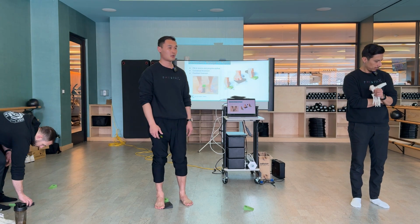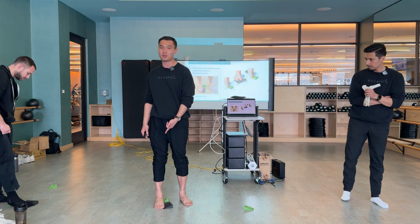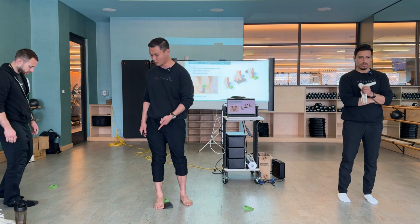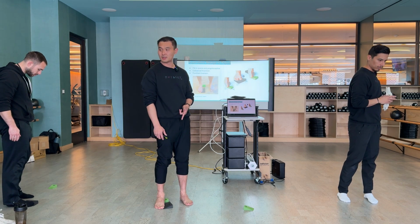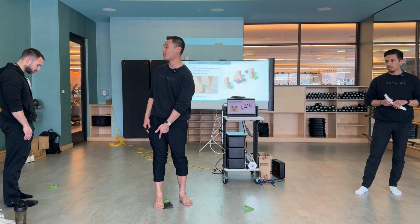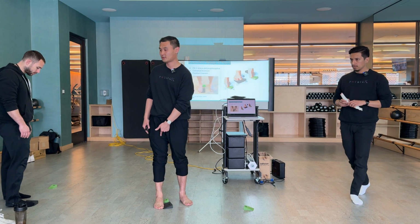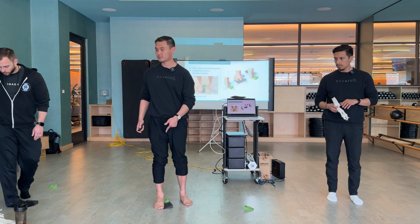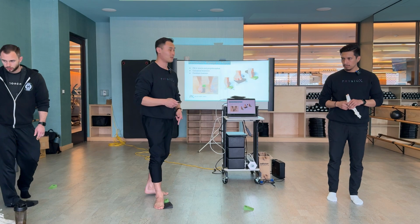Good. And good. So as you supinate, the knee will lock out as you rotate towards it. So here we go. Make sure you straighten out your knee as you rotate towards that side. Yep, there you go. There you go.